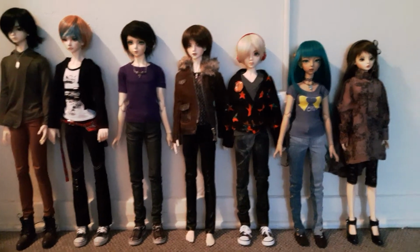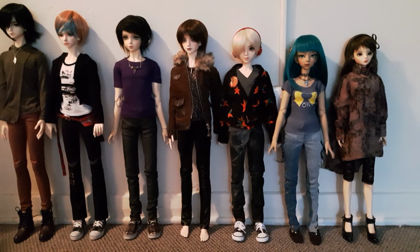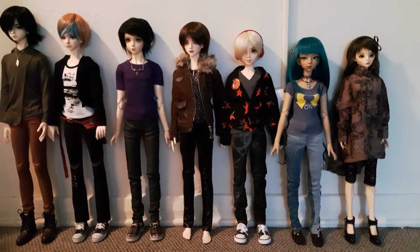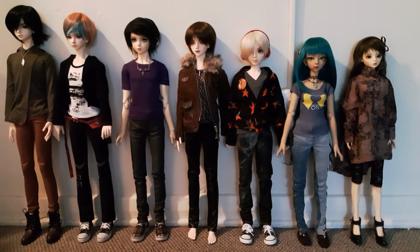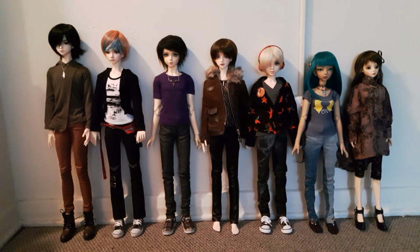And then at the very end is my Souldoll Star. She's also 58 centimeters, but I swear she's definitely not on her flat feet. She's very, very short. I'd say she's probably actually 56 centimeters from head to toe in her flat feet. So that is my SD lineup. So you can see the comparison.